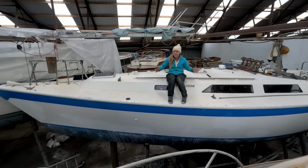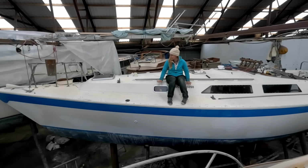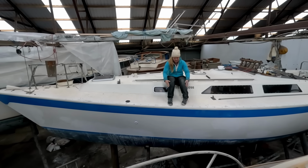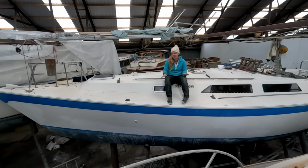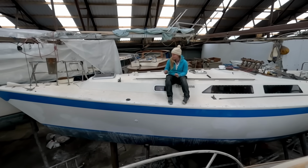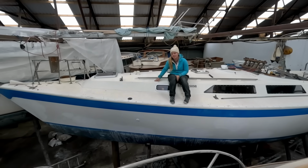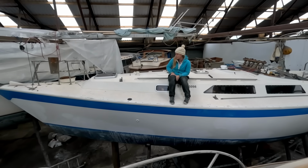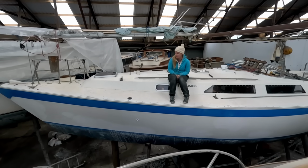We're finally able to see some progress on Florence. We have literally just finished sanding back the decks. I'm still covered in dust from doing so, but we have got all of the Treadmaster off and sanded back. And from a distance, it probably looks really good, but unfortunately we've got lots of divots in the gel coat, which we need to touch up before we can then paint when the weather is a bit warmer.